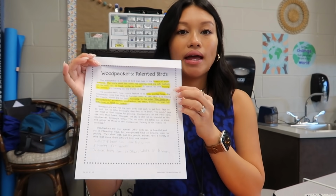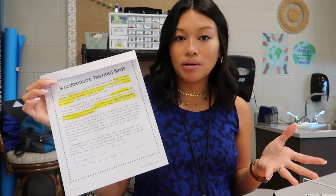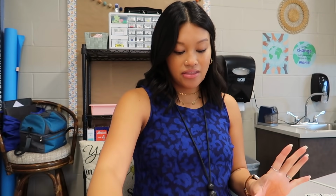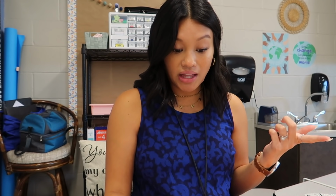Then we talked about what an introduction is and what a conclusion is. Informative essays include those two things. Then I read paragraph by paragraph, and I had them decide which things to annotate, because we're practicing annotating as well, like underlining and highlighting the facts and details. So I read that they live in the forest of North America. That is a fact, so we highlight that. We talked about what they look like, their red coloring. They can be black, white, or brown. That is also another fact, so we highlight that.